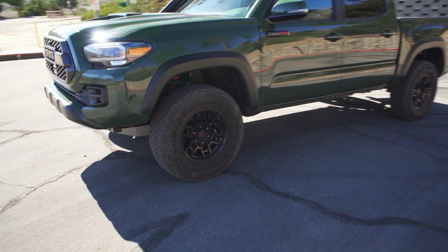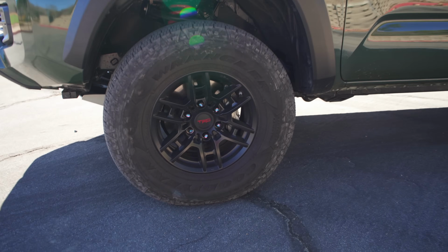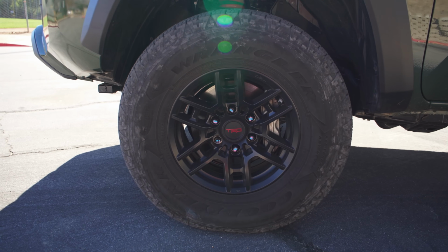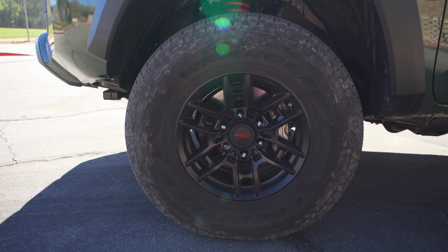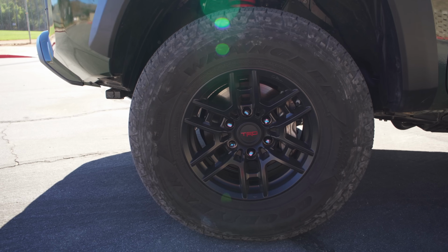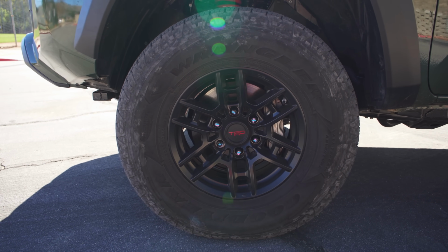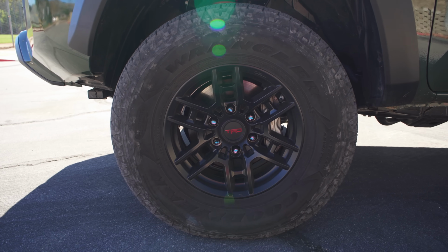Now, coming here to the wheels, you are going to have these Wrangler Goodyear tires, and they're decently aggressive. And by decent, I mean like the beginning level of decent. I wouldn't consider this an off-road tire really, but they do surprisingly well off-road, as you guys will see later.